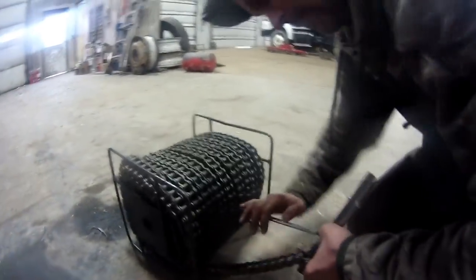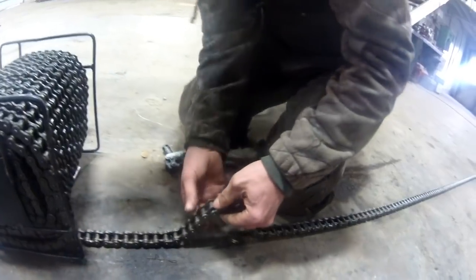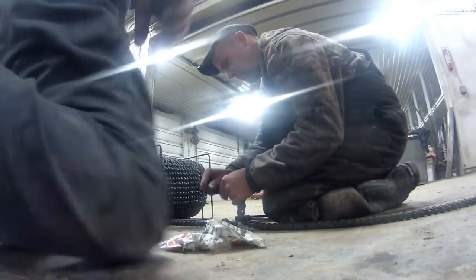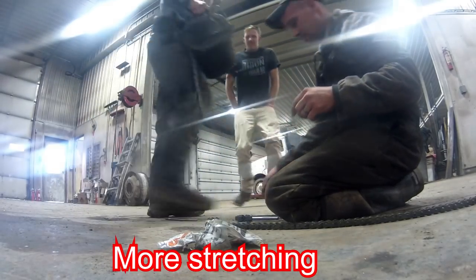What this tool has is a pin on it, and it's actually pressing the clips out of the chain. So, all right, Jay's got that apart. He carried it down here, so that means I have to carry it back up there. That's a heavy one. That's a big girl.